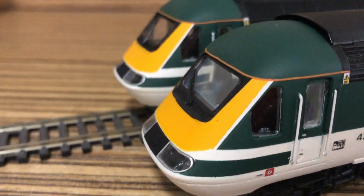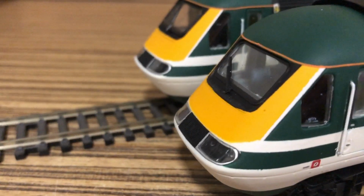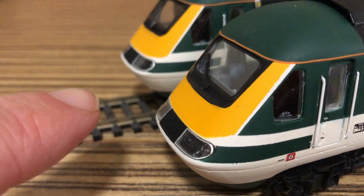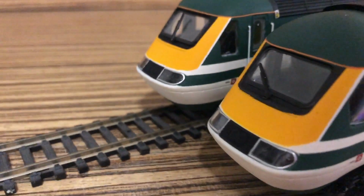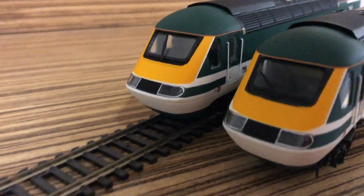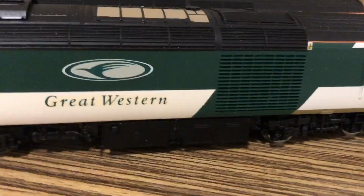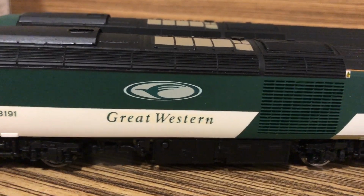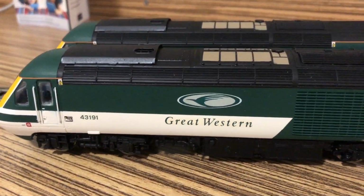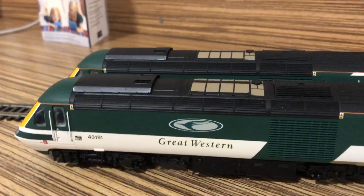The shape of the yellow warning panel is exactly right, with an angled point at the bottom here. It's exactly how it is on the prototype. And yeah, it's very, very good all over. So I couldn't be happier with how these look. They are resprays of the power cars with TTS. However, that has been removed, so these are just DCC ready, which is fine by me.